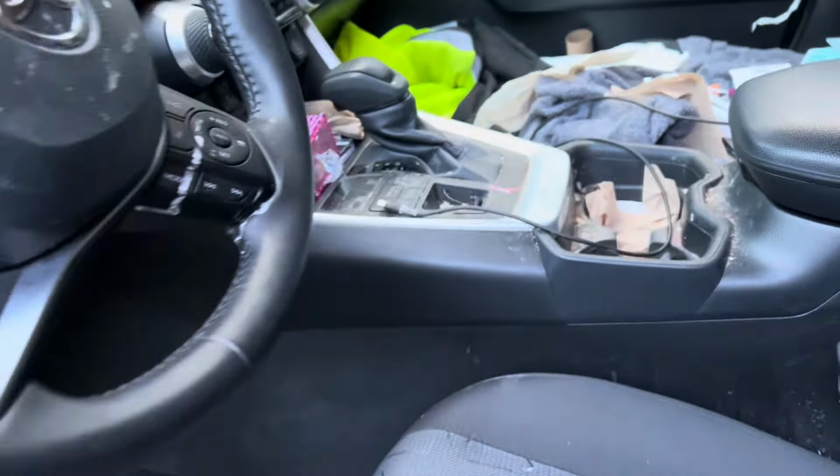So yeah, I thought I would try something new and do a clean for free car edition. So here I am just emptying everything out, sorting through what is trash and what is keep, and yeah, just gotta get it all out first.